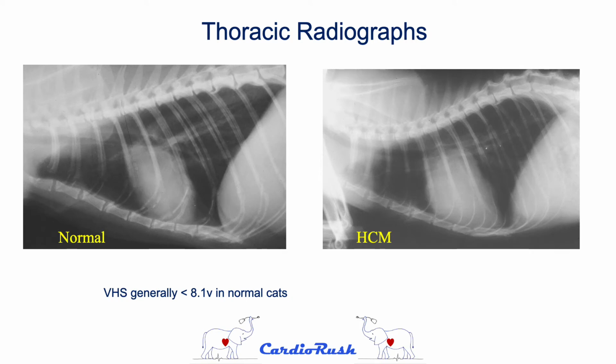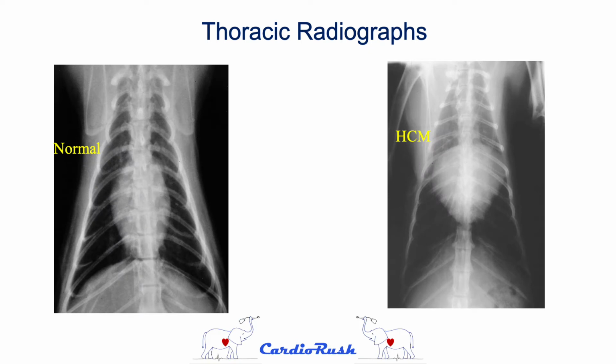So, two lateral thoracic radiographs from a normal cat on the left and a cat with hypertrophic cardiomyopathy on the right. Again, there's cardiomegaly, which can be identified on the lateral radiograph, and if you measure the vertebral heart size, it's often less than 8.1 vertebra in a normal cat. The cardiac enlargement may be easier to identify on the dorsal ventral or ventral dorsal view, where you may see evidence of biatrial enlargement or a Valentine-shaped heart.